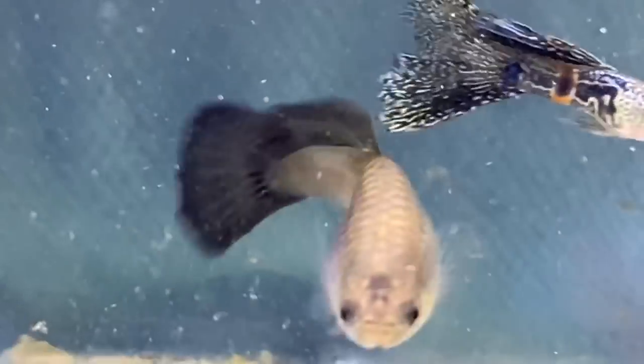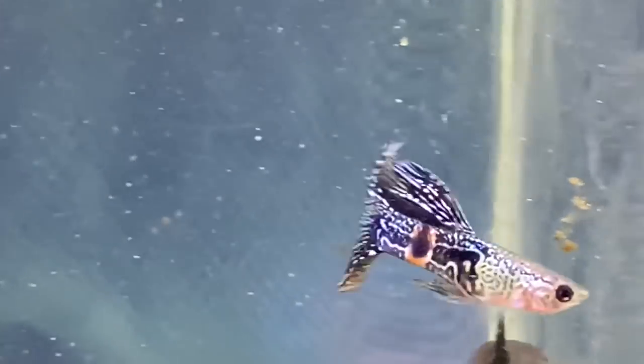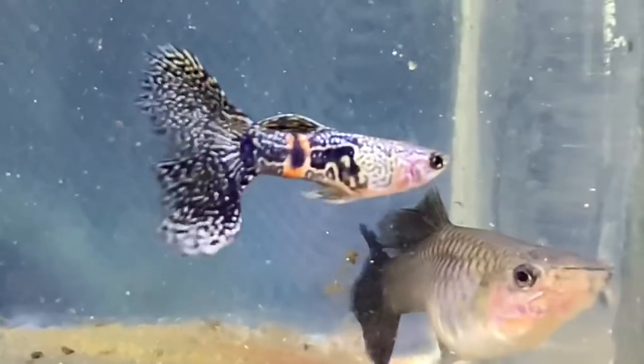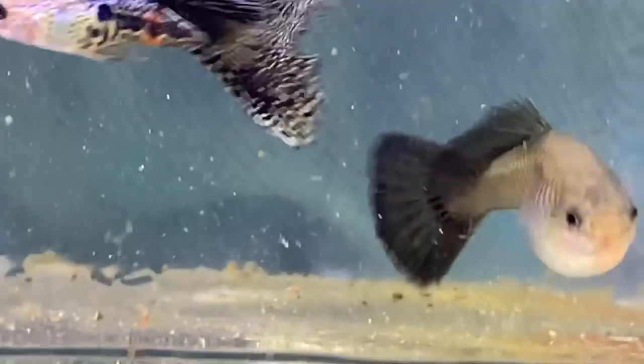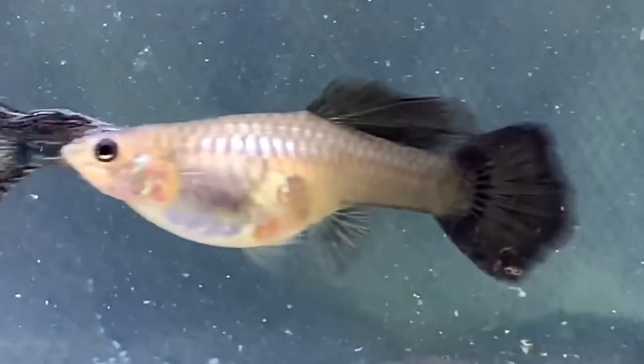So the female genetics, I'm not sure how much of that Black Moscow gets carried in the female Black Moscows, but in this case I went from what's more or less a pure Black Lace Snakeskin, which has half the Moscow genes, to a Black Moscow female. So she's still pretty full.